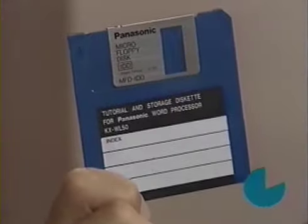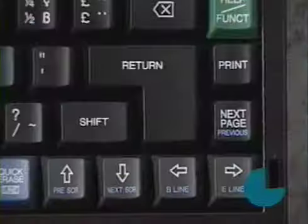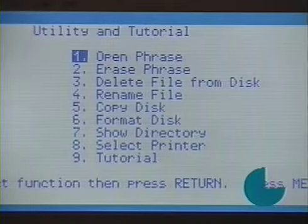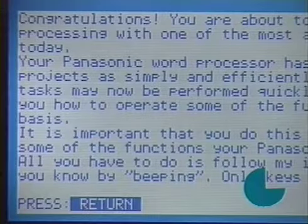that appear next. One of the advantages of owning a Panasonic laptop word processor is that it comes with its own tutorial disk, so Laura can learn any of the functions without relying on my expertise. To use the tutorial disk, just put it in the disk drive, and with the arrow keys, cursor down to Utility and Tutorial on the main menu. Press return, and that brings you to the next menu. Select Tutorial. From there, the laptop tells you what to do.